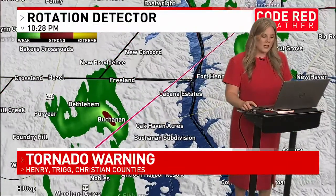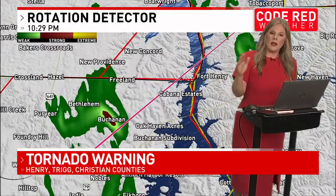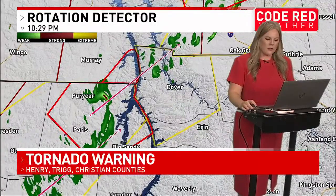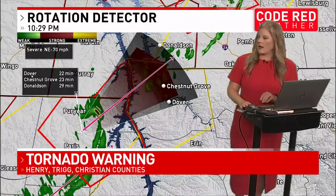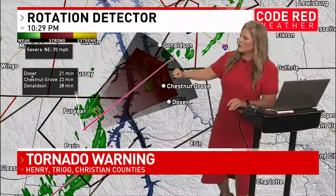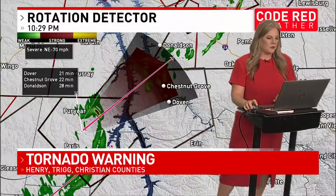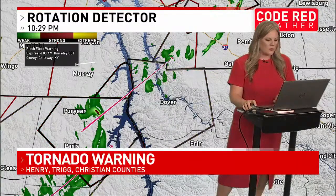Still rotation detection, a nice tight area of rotation as it approaches the Tennessee-Kentucky state line and Land Between the Lakes. As we get into the next half hour, it will be interesting to see if National Weather Service in Nashville decides to issue a tornado warning out of this for Stewart County. So we've got a couple different Weather Service offices here. This is Paducah, this is Memphis, and this is Nashville. A couple different offices have to work together to issue these warnings. So that is where we are tracking the current storm as it works its way through here.